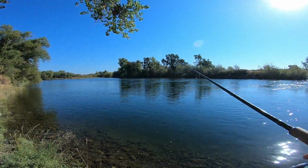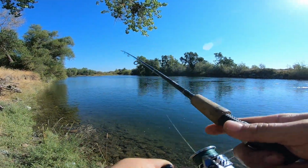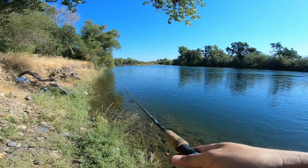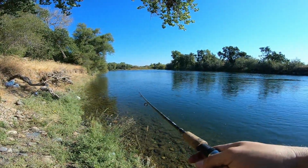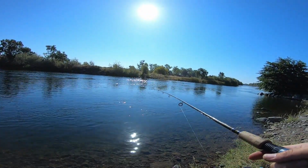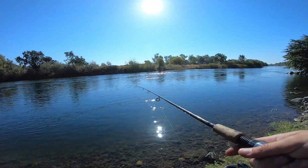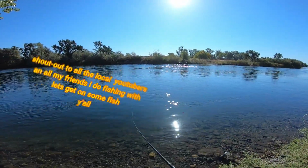Check out this spot right here, fellas. Looks really nice. Nice, decent spot here in the Feather River. I don't know where all the fish are at. Matter of fact, I don't know where everybody is. Where are all the local YouTubers? Where's everybody been at? Season slowed down.